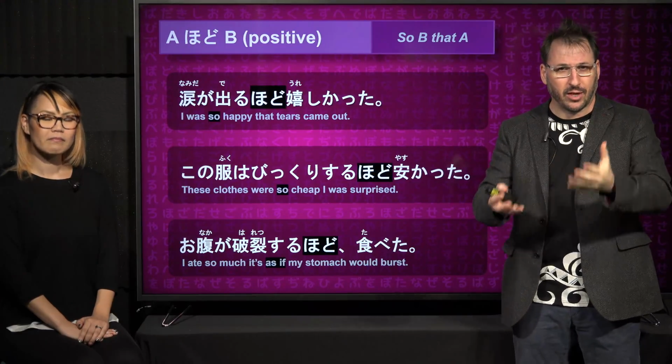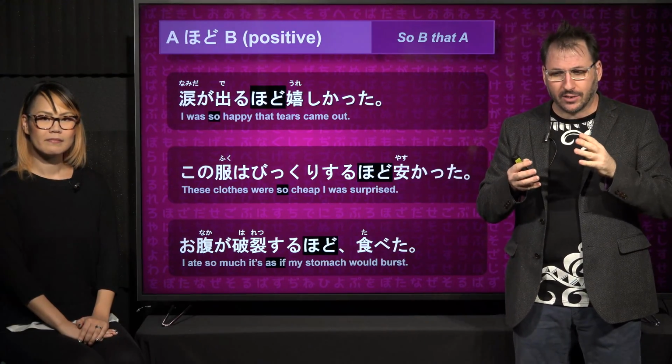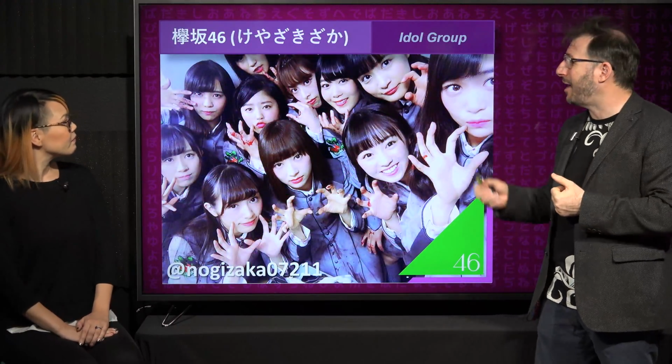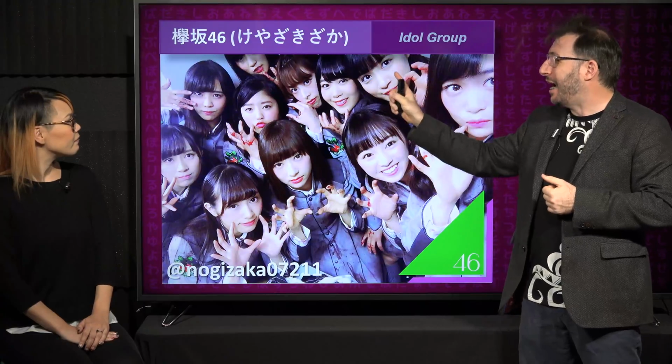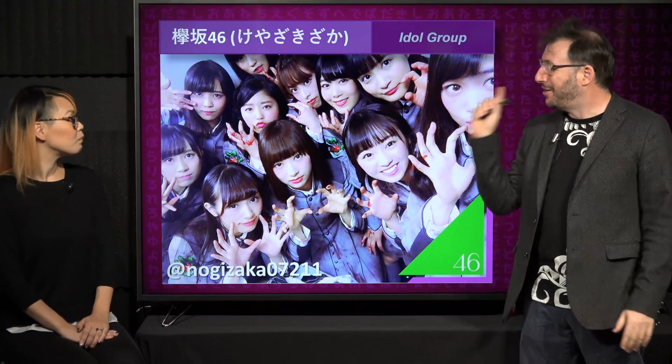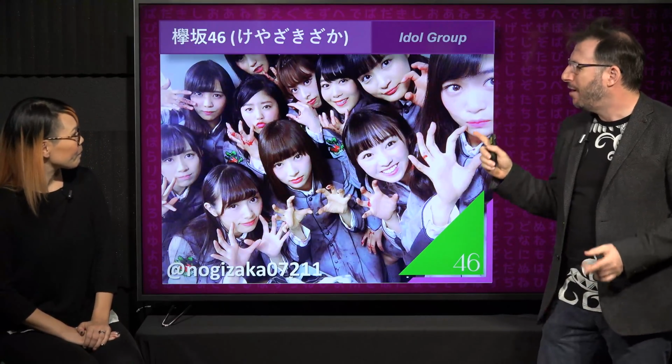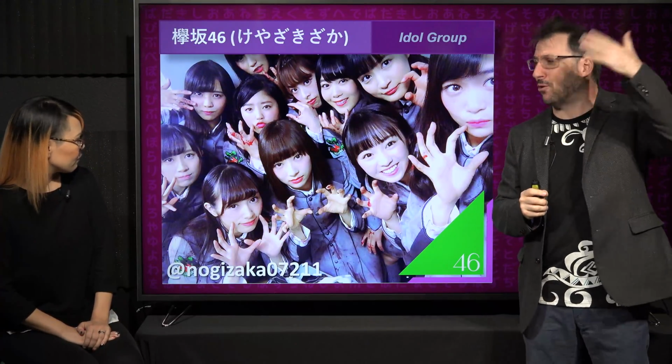Now this next one, before we get to this next one, based on the tweet that I find, I go ahead and sometimes do backstory. And there's a little bit of a backstory in this one, so let's go ahead and look at it. This is a group called Keazaki Zaka, which I never heard of before. Neither did you. 初めてです。So 初めて. I never knew about it, but they're an idol group, and they're actually a subgroup of a bigger group.